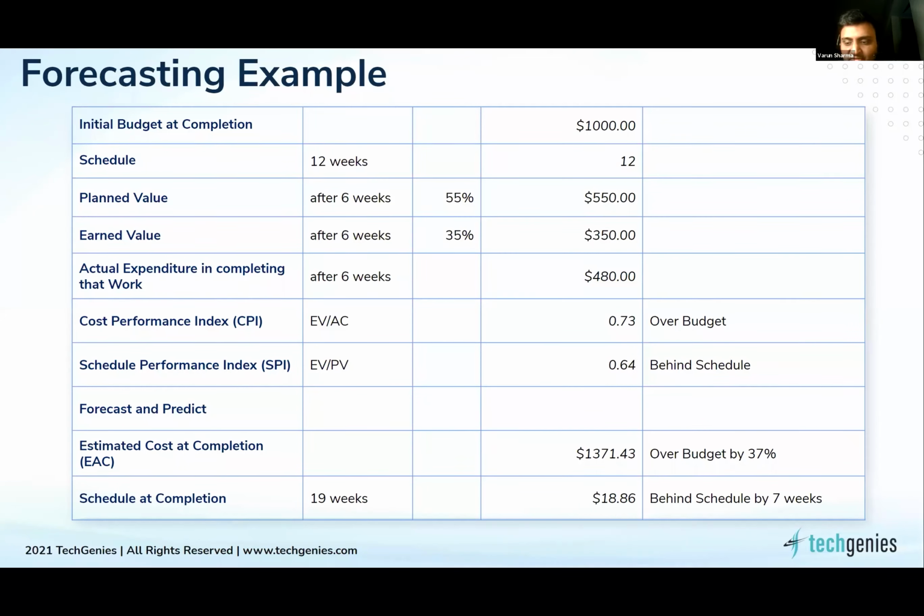So these are key parameters which you're going to share with your leadership team, clients, and stakeholders, and get insights and feedback from them. What could we do to readjust our plan or schedule, or maybe do something else, to come back on track?